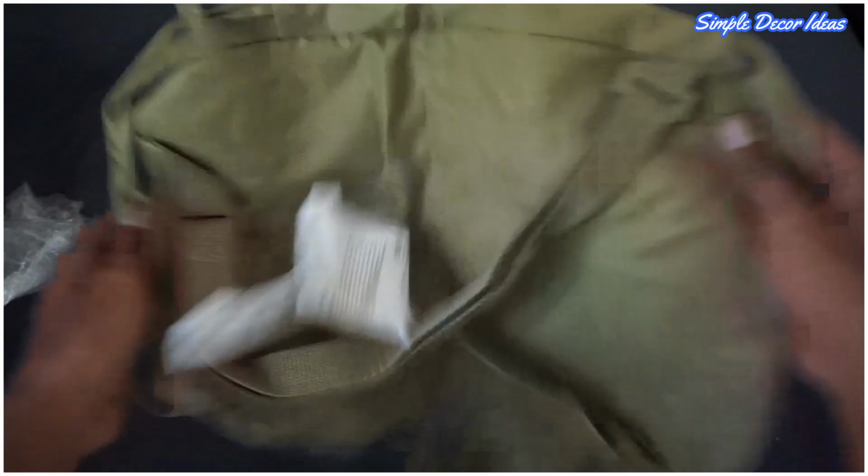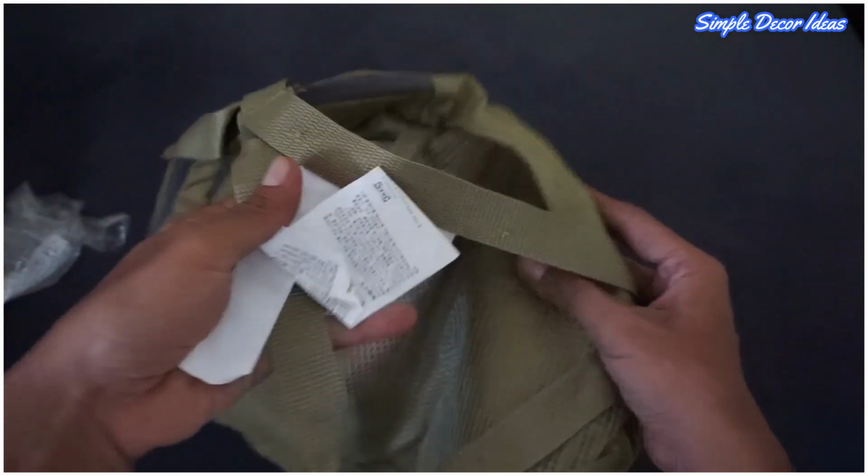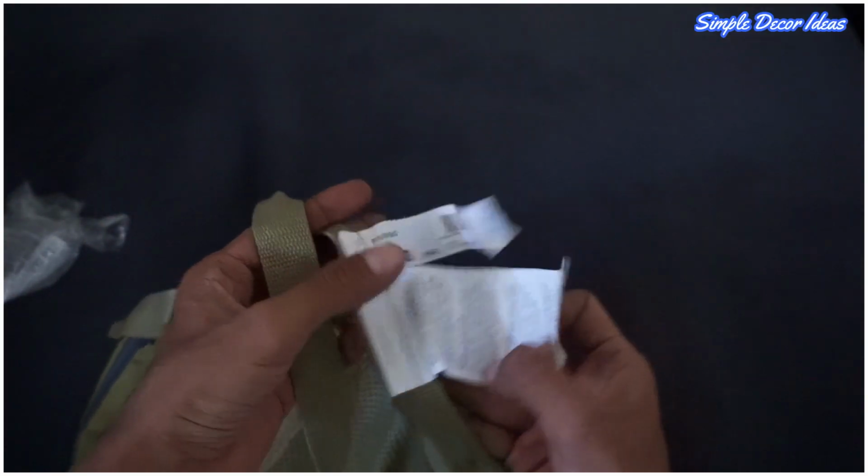The items we will review this time are the Ikea Pivring Backpack. I hope you like it.